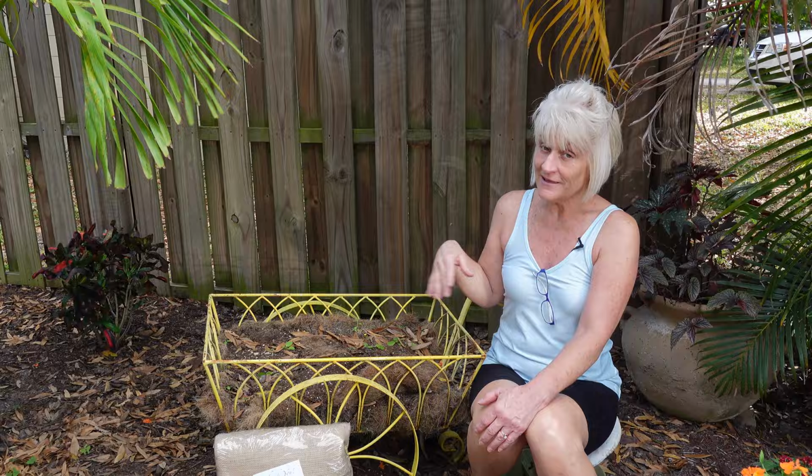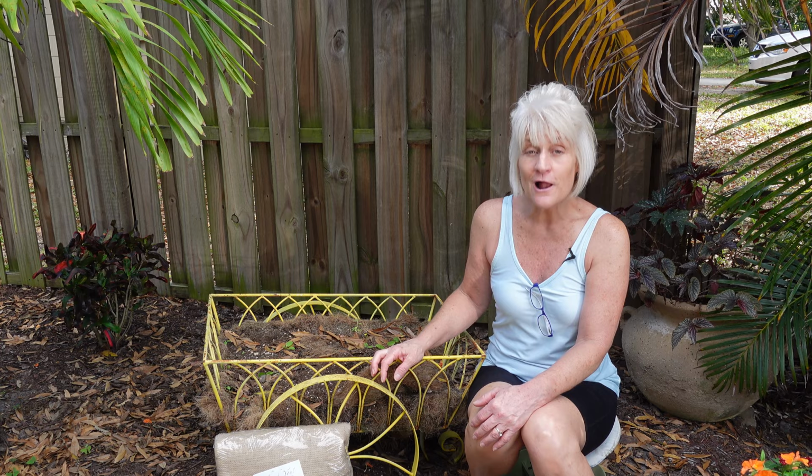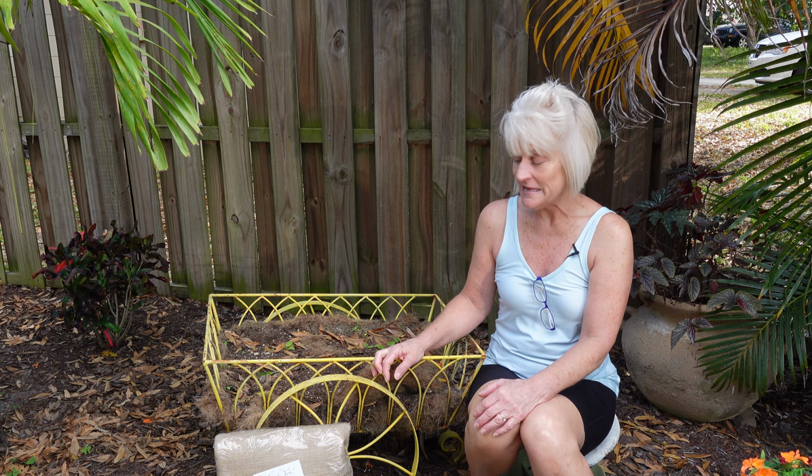And so this wheelbarrow is going to end up having to be replaced with a lot of heat tolerant, sun tolerant type plants. So anyway, before I talk to you about what I'm going to be putting in here, I want to talk to you about what I'm going to be lining it with.